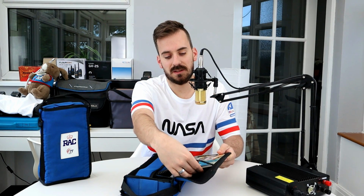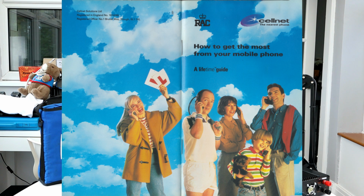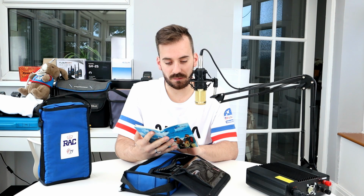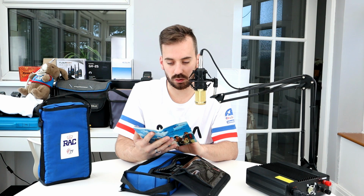This one inside has a manual. As you can see, the bag opens up there. We've got a manual here, and this is an RAC Cellnet manual, which just gives you information on how to make and receive calls, getting the most from your mobile phones. It just goes through some of the features and settings of these mobile phones. You can record announcements on it.